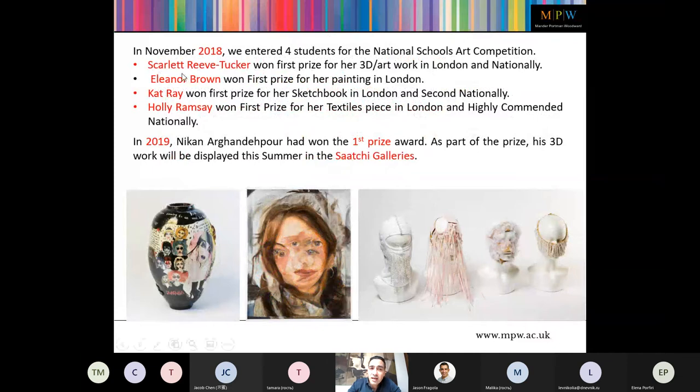Yeah, so Scarlett Reeve Tucker, this student here, did this beautiful 3D piece. She won in London and then nationally with that piece. Eleanor Brown won first prize in painting in London. Kat Ray with her sketchbooks. Holly Ramsey won first prize with this textiles piece. And of course, in 2019, Nikon won the first prize in Sachin Gallery.